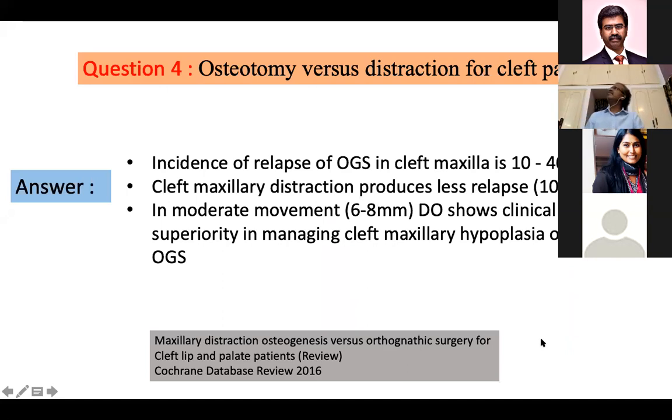There is a question regarding the choice of treatment for cleft patients, whether it has to be osteotomy or distraction. Very valid question. I've been fighting with the same question for the last 20 years, to be very frank. I still don't have a very conclusive answer.